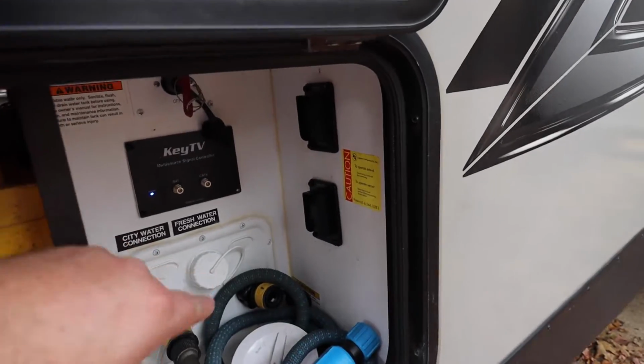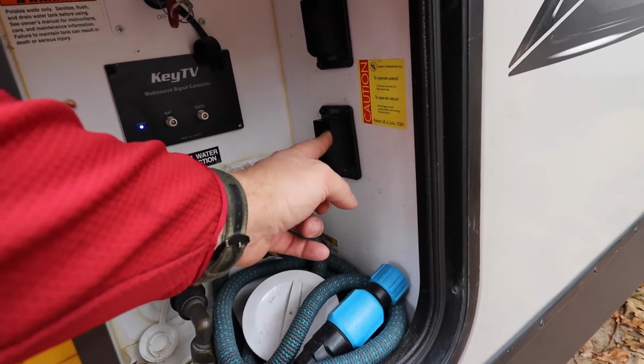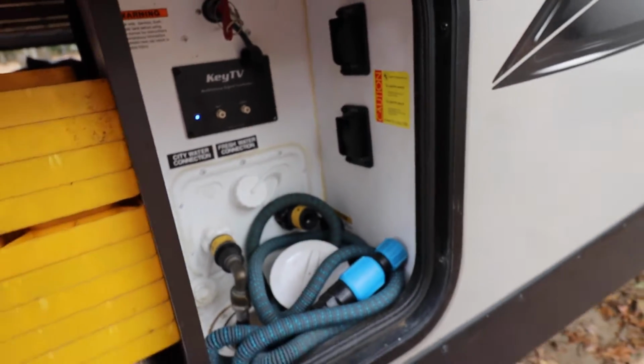As we continue going around, another thing I do like about the Bullet is the wet bay. Yes, that was really neat. You have your Tornado or your black tank flush, your freshwater connection, all your connections right there in one location. Which is really super nice. We don't have to worry about connecting the hose here or dumping the water there.